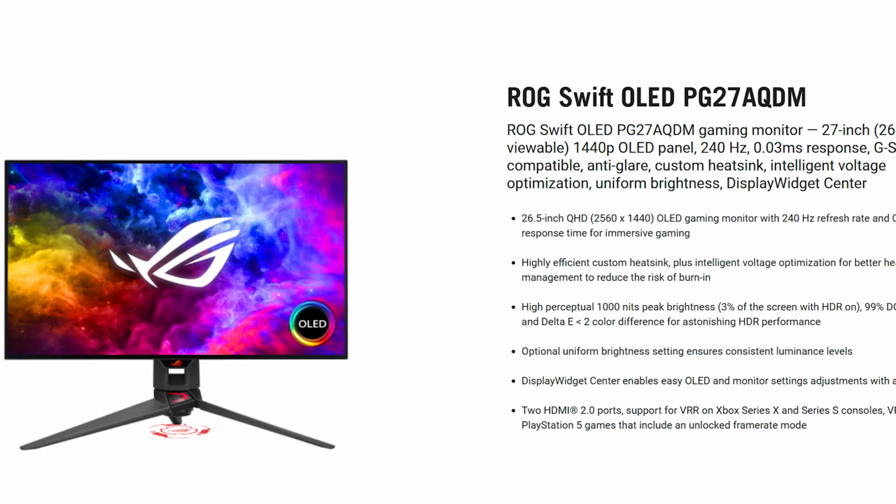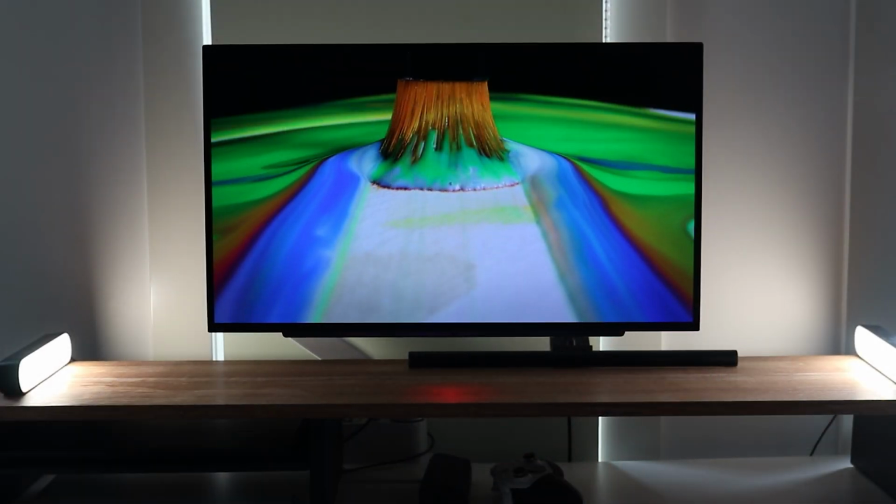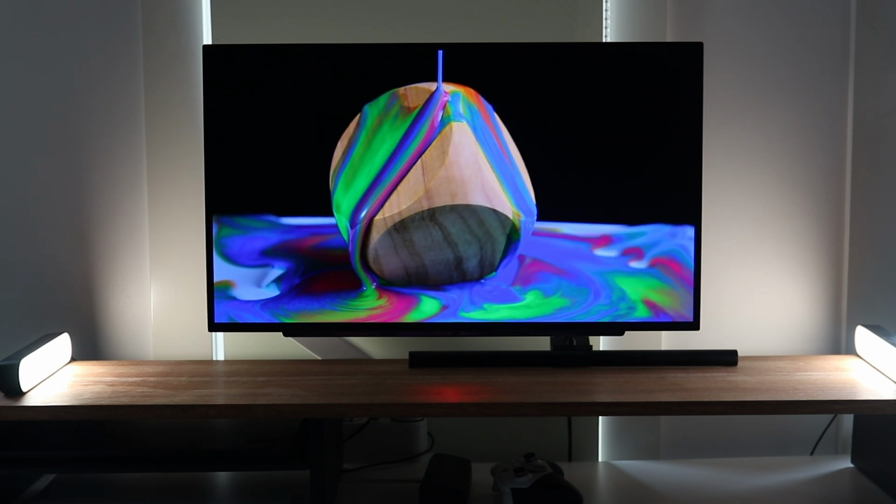I recommend the Asus ROG OLED PG27QDM and the LG Ultragear 27GR95QE. I currently own the LG Ultragear myself. These two monitors will give you stunning visuals and virtually instant response times, which is really important for gaming because of their OLED technology that they use.